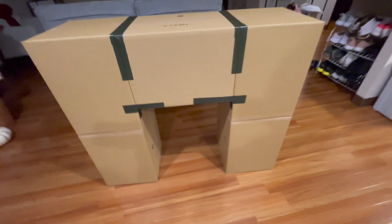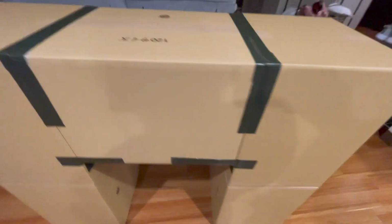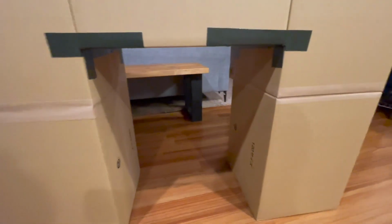And for this I honestly used a very strong duct tape to seal the seams together because I couldn't figure out what would hold them together, which you could probably use some braces, but I highly suggest just really strong duct tape, as you won't see this anyway.